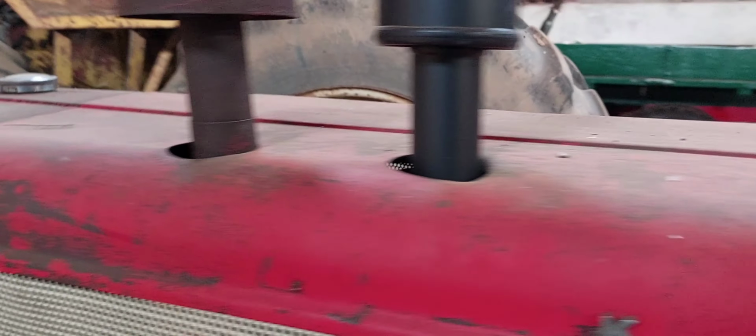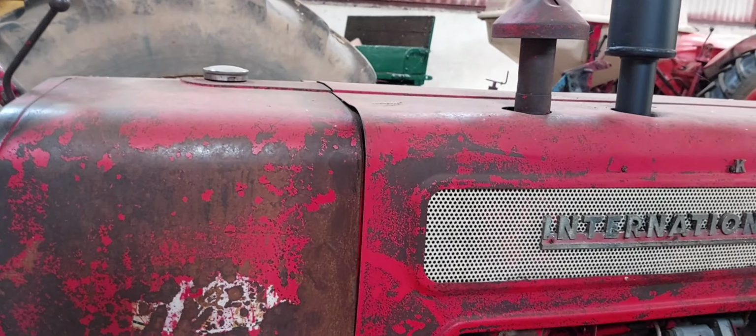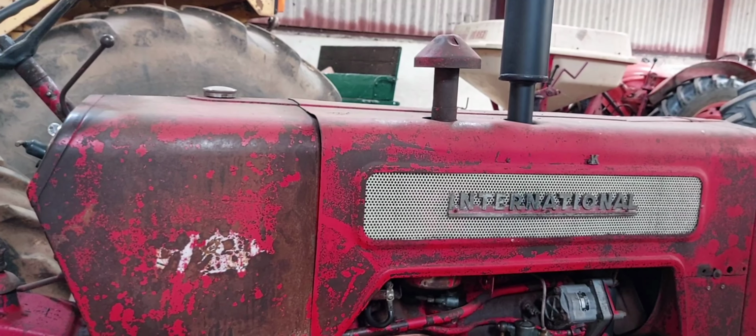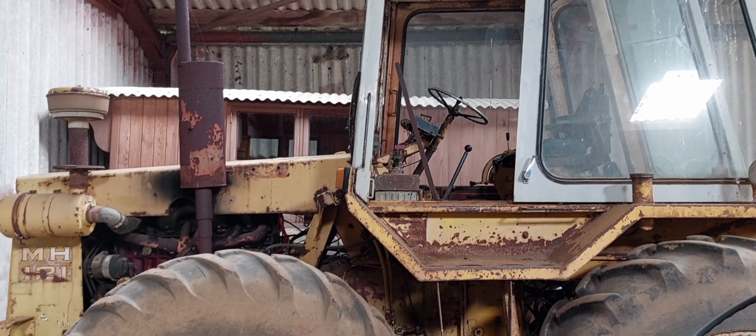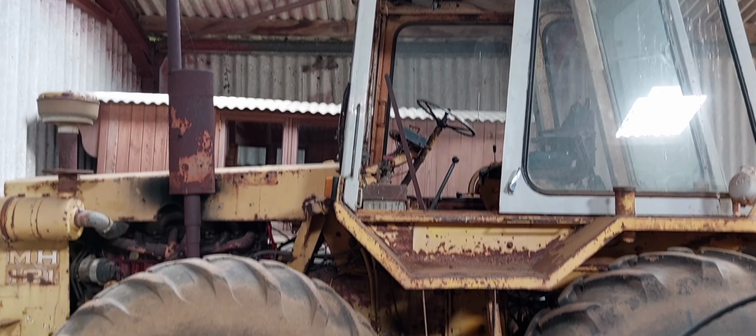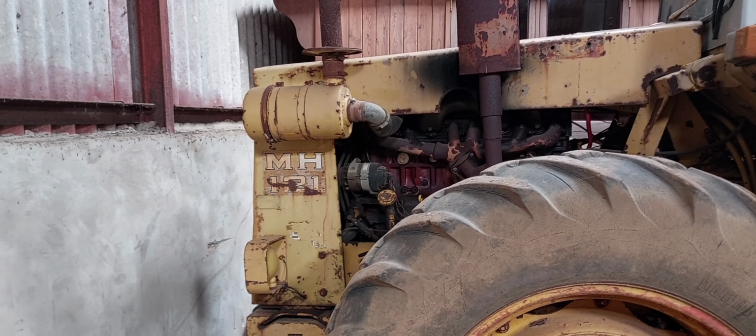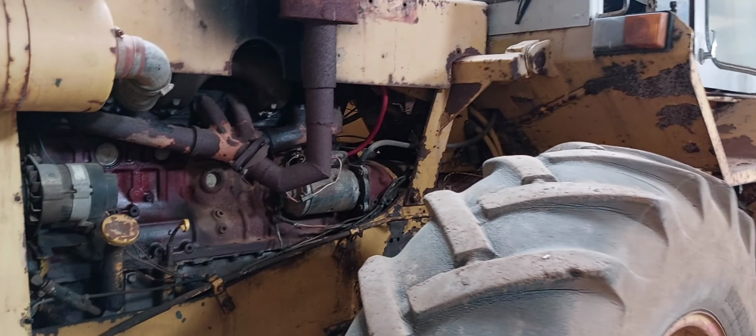What's this, a 275? That's 414. Ah, right, yeah. International 414, I did. I've got a 380 in that mirror hill, or a 380. He's for sale, anybody wants them. Oh, okay.